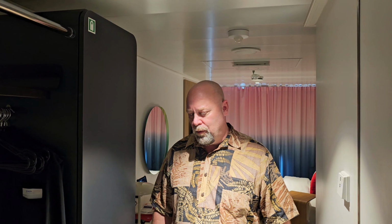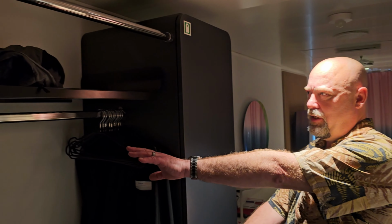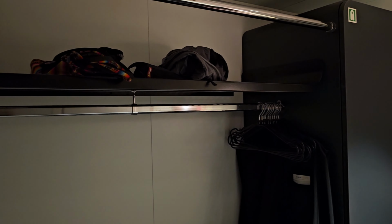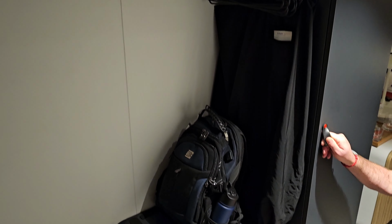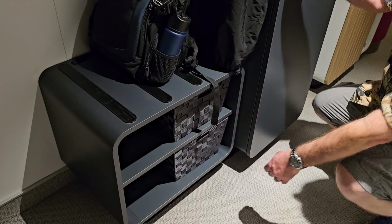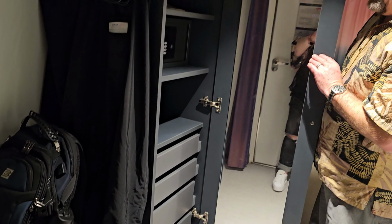Okay, so to start with, we have our closet and cabinet space. Now over here, you're going to see we have hanging storage for all of your clothes. We have some shelving up here. We have some storage down lower with some baskets for you to put your things in. And we have a cabinet, which has your safe.